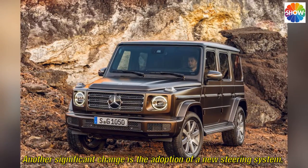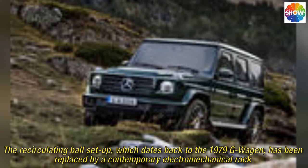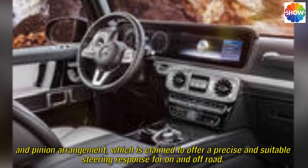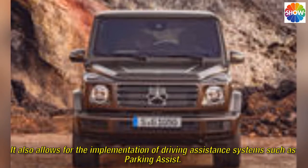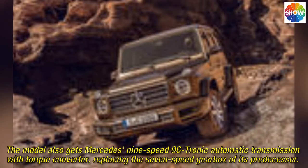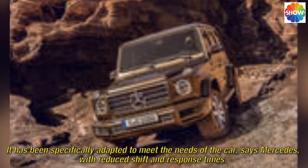Another significant change is the adoption of a new steering system. The recirculating ball setup, which dates back to the 1979 G-Wagon, has been replaced by a contemporary electromechanical rack and pinion arrangement, which is claimed to offer a precise and suitable steering response for on and off-road. It also allows for the implementation of driving assistance systems such as parking assist. The model also gets Mercedes' 9-speed 9G-tronic automatic transmission with torque converter, replacing the 7-speed gearbox of its predecessor. It has been specifically adapted to meet the needs of the car, says Mercedes, with reduced shift and response times.